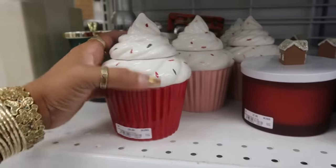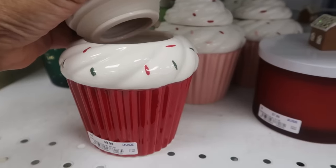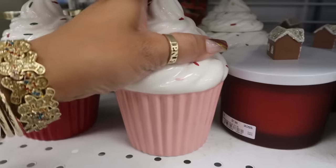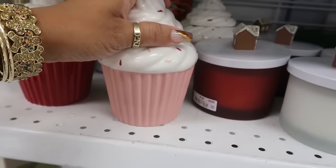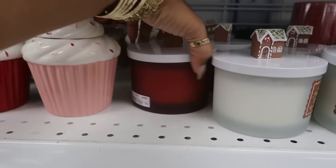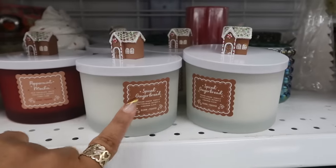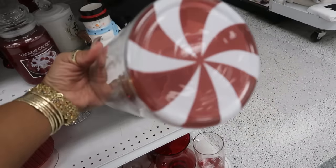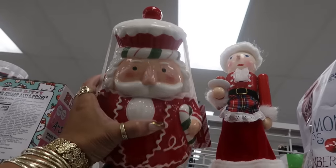Look at these candles. $10. You guys, the music in here is so loud. This one is peppermint mocha. Very cute. This one, sprinkleberry cupcake is what it says. These are 8. Peppermint mocha and spiced gingerbread. This glass is pretty with the peppermint on the inside at the bottom. $7 for this. This guy is hiding over here in the food section with his cupcake hat.